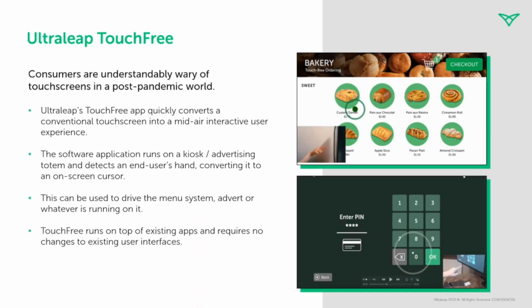In fact, we have just recently formally announced and released our touch-free app. This app quickly converts a conventional touchscreen into a mid-air interactive user experience. One of the core differentiators between our solution and some of the others that you'll find in the market today, such as IR Field, is the fact that we have a 3D volumetric interaction zone. This benefits both the content creator and the user in terms of flexibility, level of engagement, and the UI itself.